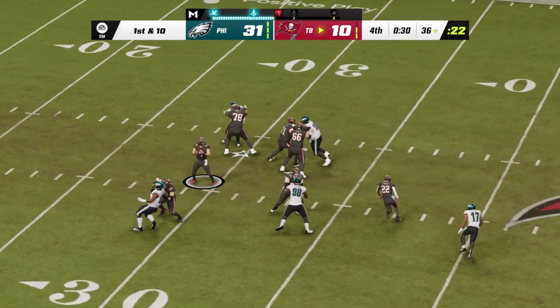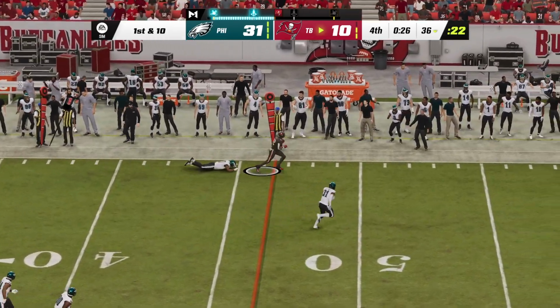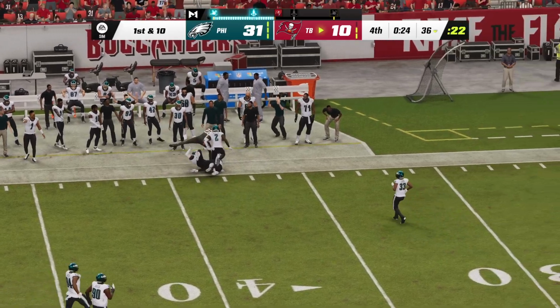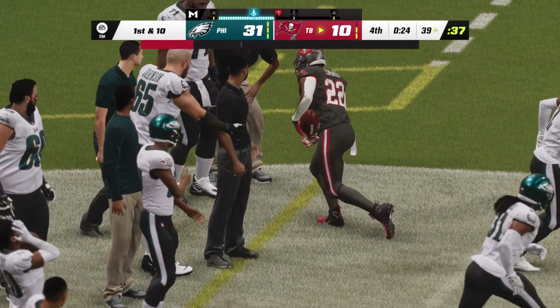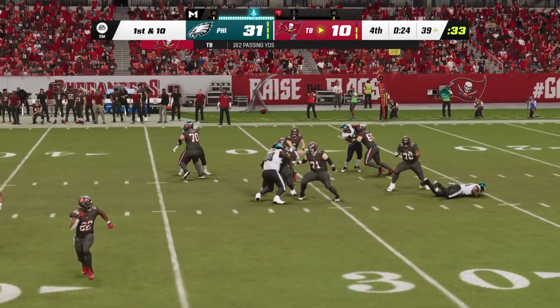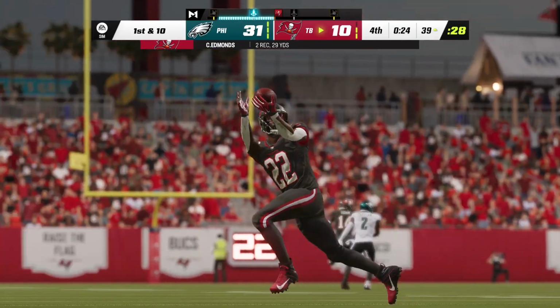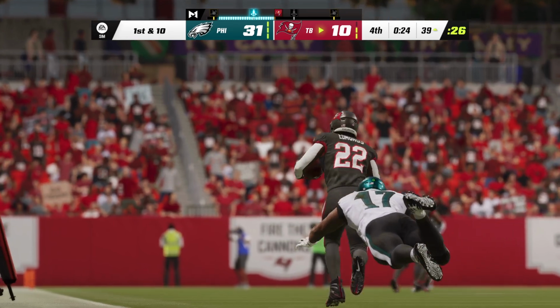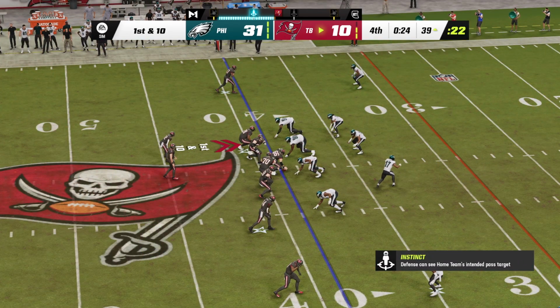First down, Mayfield. That's out to the flat for Edmonds. And he's going to be out of bounds, but not before he takes it inside the 40. A really nice gain of 25 yards. Clock management definitely critical here if they want to get back in this game. Absolutely agreed. They have to up the tempo in this case, down a couple of scores. Want to make sure they have a chance to win this ball game.